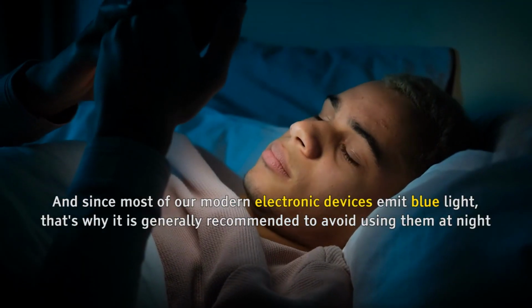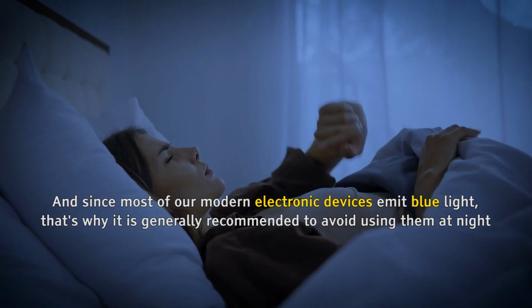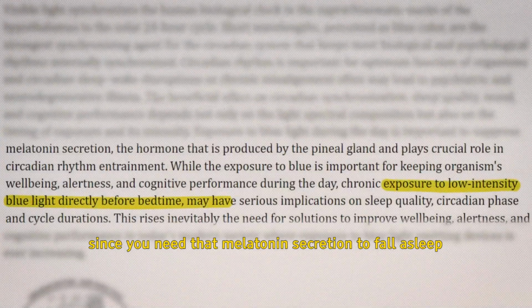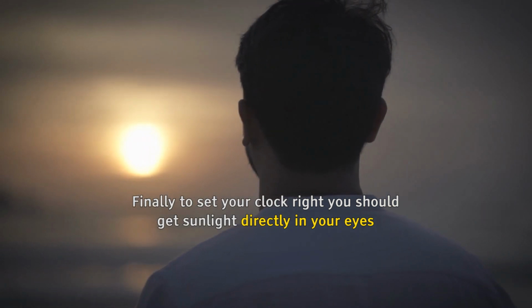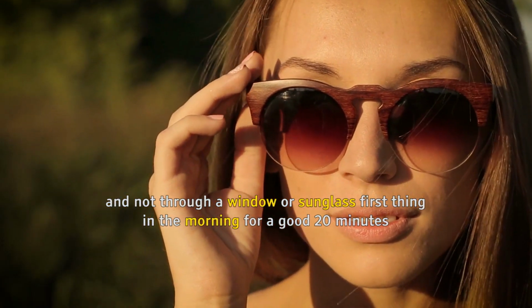And since most of our modern electronic devices emit blue light, that's why it is generally recommended to avoid using them at night, since you need that melatonin secretion to fall asleep. Ideally, to set your clock right, you should get sunlight directly in your eyes, and not through a window or sunglasses, first thing in the morning for a good 20 minutes.